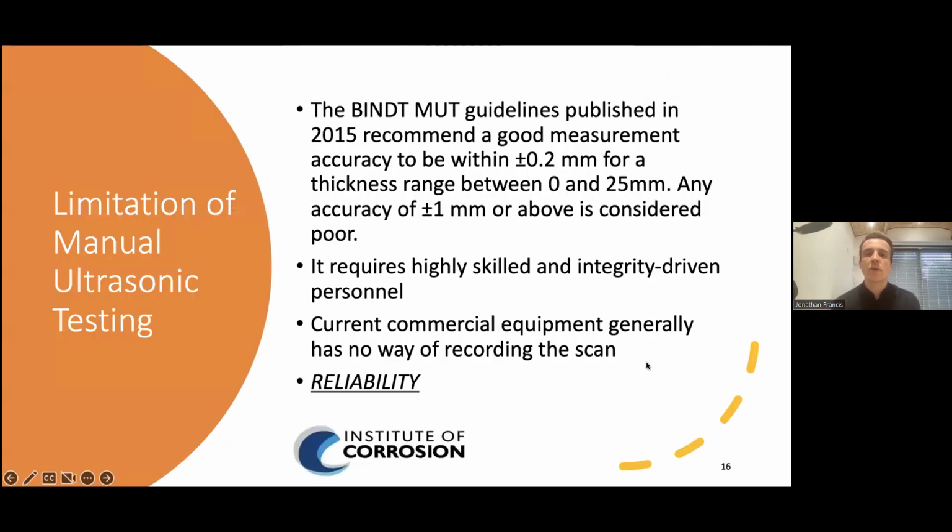The British Institute of Non-Destructive Testing Manual Ultrasonic Testing Guidelines, published in 2015, recommend a good measurement accuracy to be within plus or minus 0.2 millimeters for a thickness range between 0 and 25 mil. Any accuracy of plus or minus 1 millimeter or above is considered poor. It requires highly skilled and integrity-driven personnel. Current commercial equipment generally has no way of recording the scan.